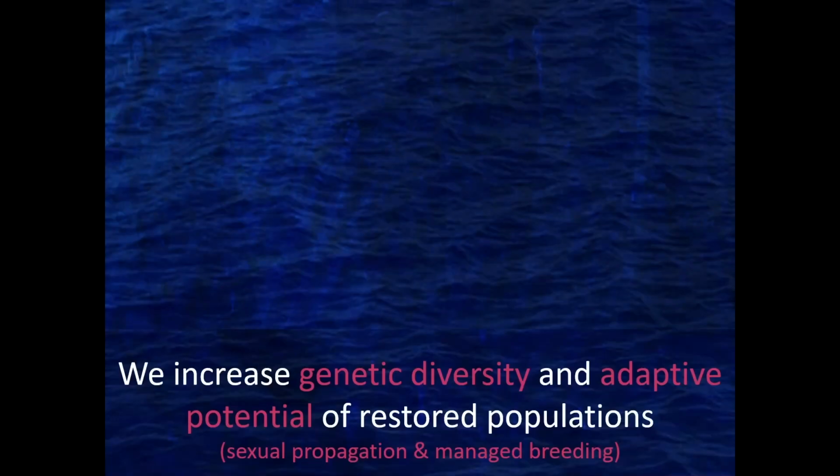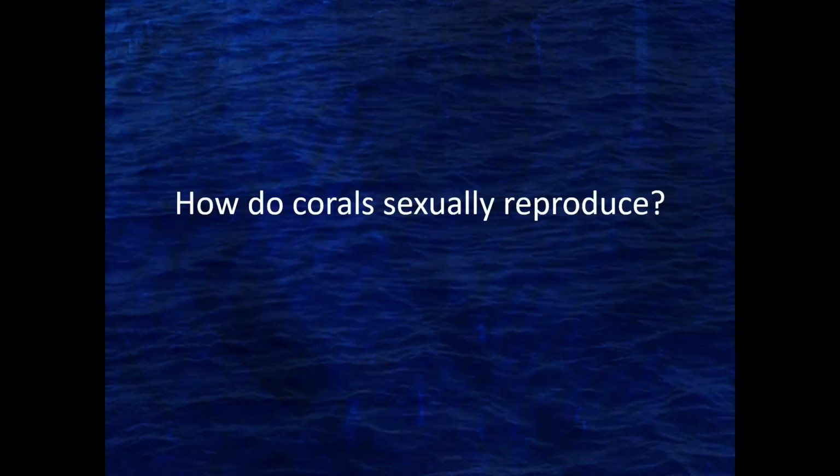And then lastly, we increase genetic diversity and adaptive potential by including sexual propagation and managed breeding. And this is really the focus of my research. So first, how do corals sexually reproduce?